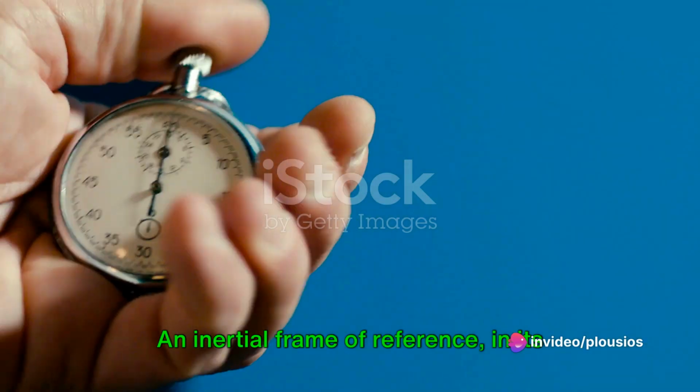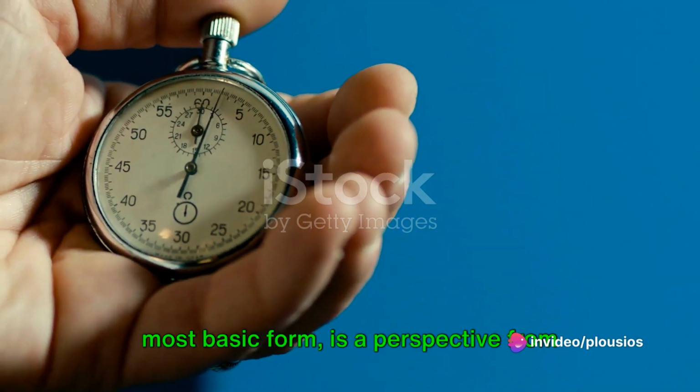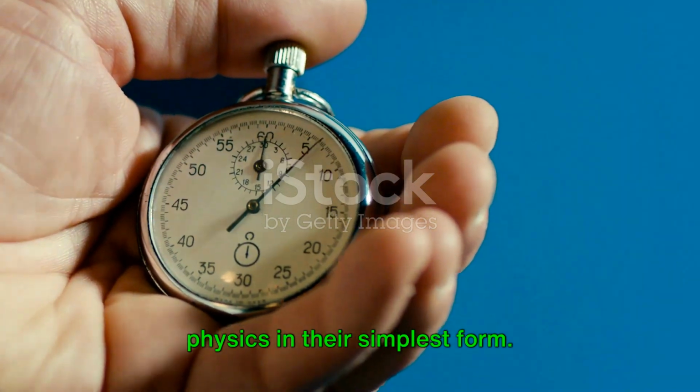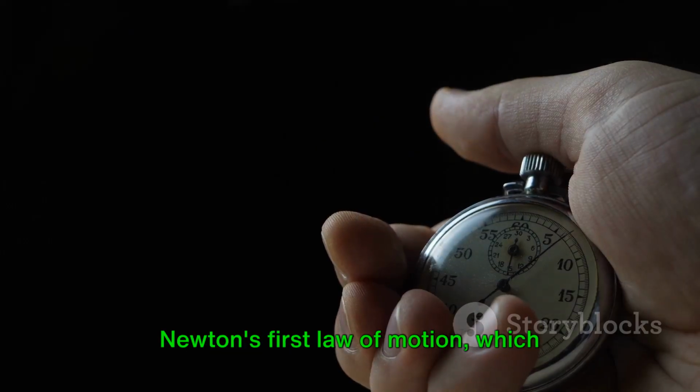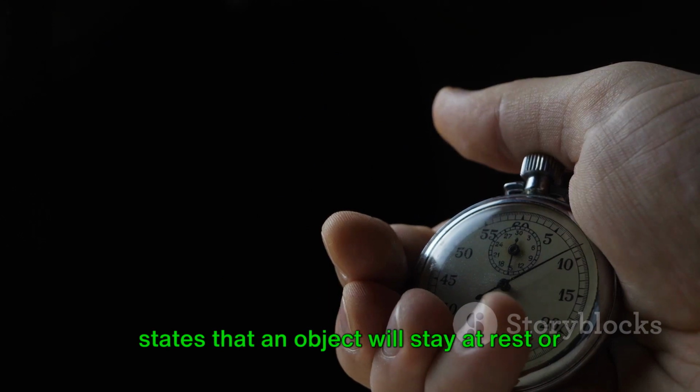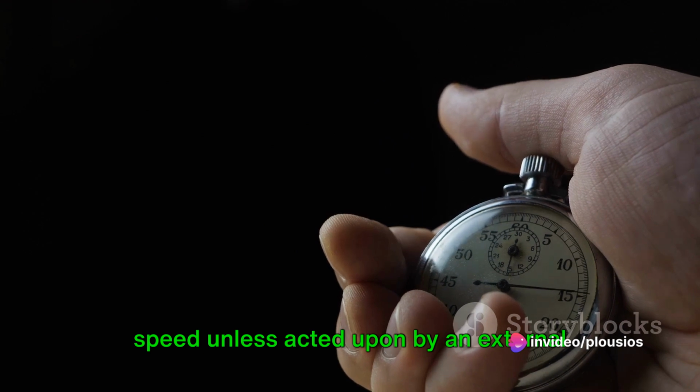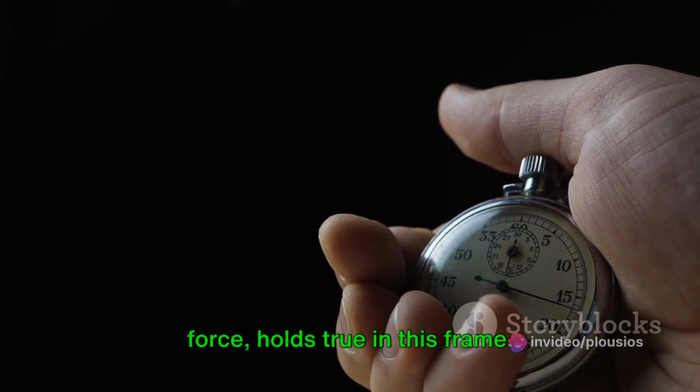An inertial frame of reference in its most basic form is a perspective from which an observer can see the laws of physics in their simplest form. Newton's first law of motion, which states that an object will stay at rest or move in a straight line at a constant speed unless acted upon by an external force, holds true in this frame.